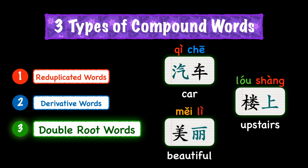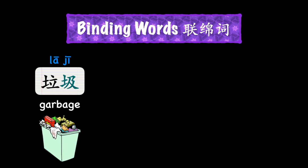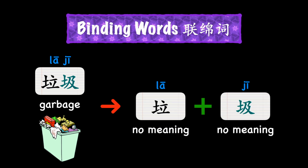I will also note that not all two-syllable words are compound words. There's a category of words called 连绵词, or binding words. These are words that contain only one morpheme or idea, despite having two characters, but are meaningless or lose their meaning if the characters are separated. A good example you might know is 垃圾, garbage. Both of these characters by themselves are actually meaningless and only mean garbage when combined.